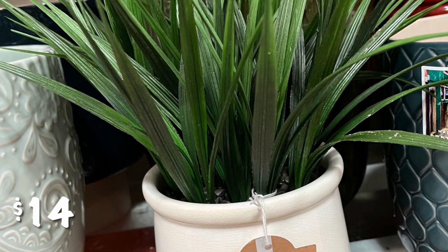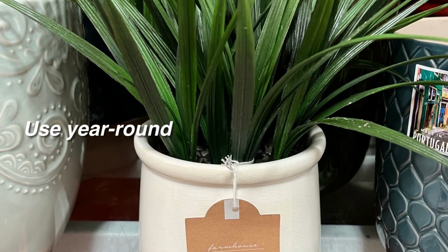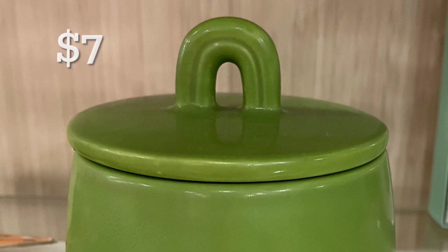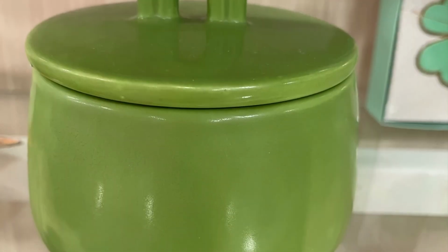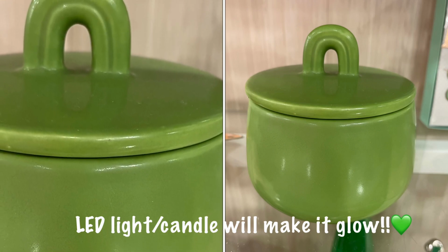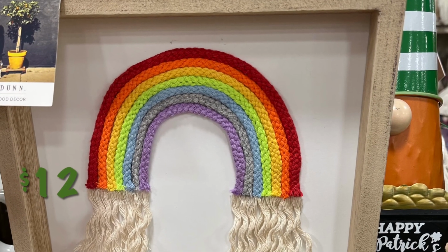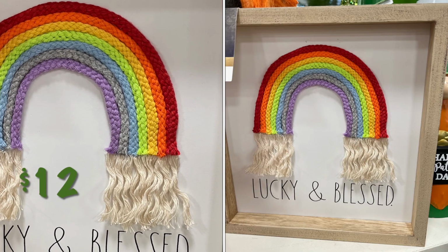Take this plant and add it to your vignette. When St. Patrick's Day is over, this plant can still stick around. Adorable little pot of gold. This can be styled along with the plant I just featured. You can use this as a candy dish or leave the lid off and put an LED light inside. This sweet little rainbow can be styled in a bookshelf, or you can put it up against the backsplash in the kitchen.